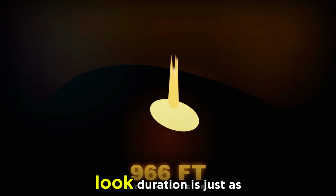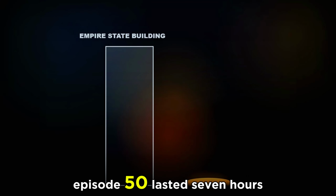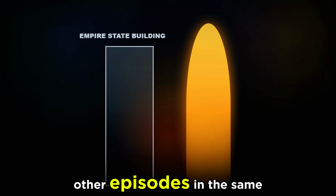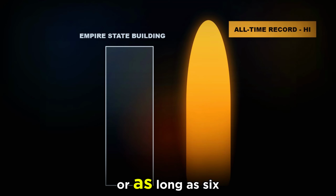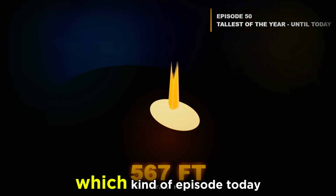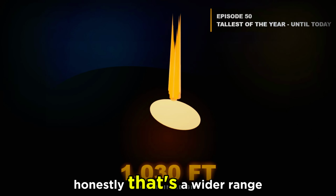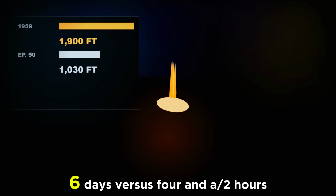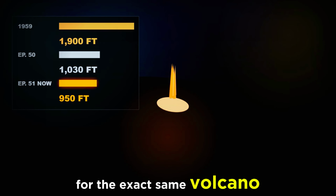Look, duration is just as wild a swing as height here. Episode 50 lasted 7 hours, start to finish. Other episodes in the same sequence have run as short as 4.5 hours, or as long as 6 straight days. There's genuinely no way to know yet which kind of episode today is going to be. Honestly, that's a wider range than almost anything else we track on this channel. 6 days versus 4.5 hours, for the exact same volcano.